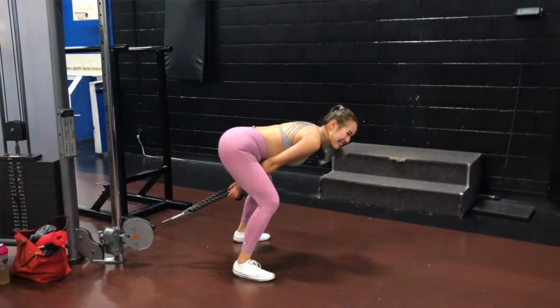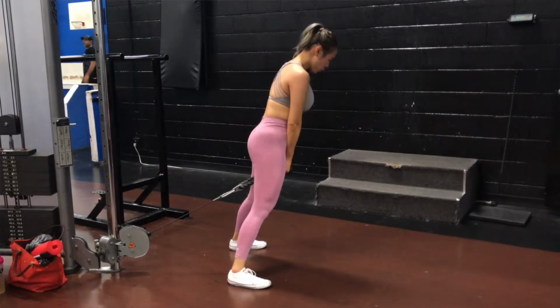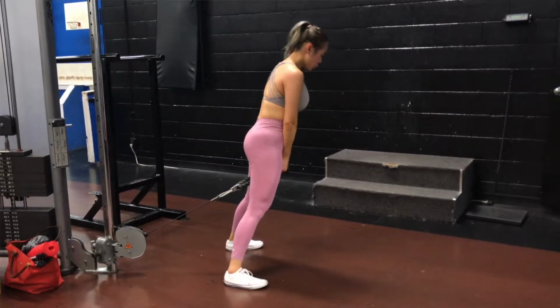So a big no-no. Number 4 is glute pull-throughs. If you find hip thrusts a bit awkward, I'm sorry, but the next one is a little bit awkward at the same time, but trust me, it is so good for the glutes.